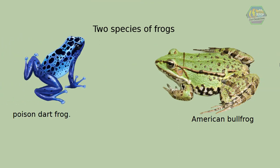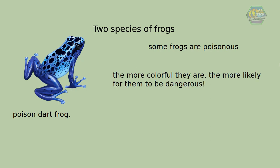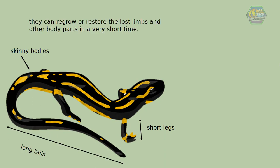Poison, you say? Well, that means some frogs are poisonous. So beware if you see some colorful frogs, because the more colorful they are, the more likely for them to be dangerous. Now, salamanders look a bit like lizards. They have skinny bodies, short legs, and long tails. What's interesting about them is that they can regrow or restore the lost limbs and other body parts in a very short time. A newt is a type of salamander.